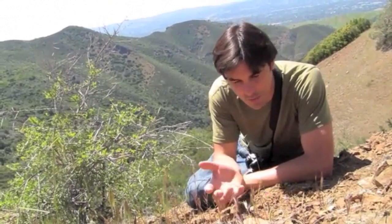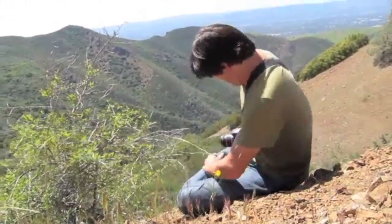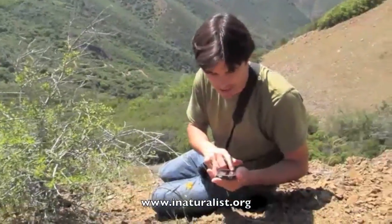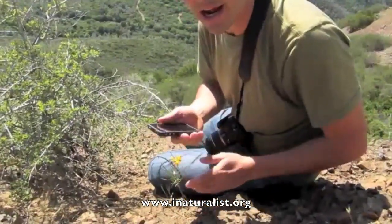So what we're very interested in doing is something called citizen science, which is if we can harness the energy and the enthusiasm of amateur naturalists from around the world, this will give us a huge new tool to keep track of where these very rare plants and animals like this jewel flower are. In particular, we're using a service called iNaturalist, which is available on the internet at inaturalist.org.